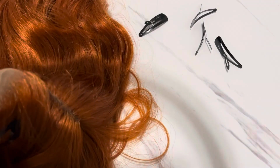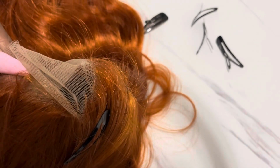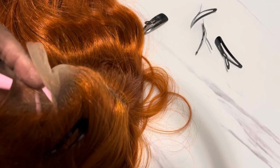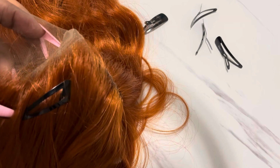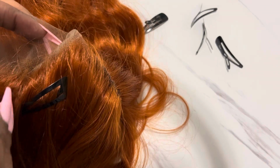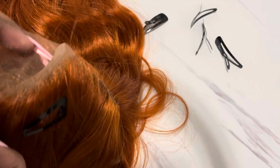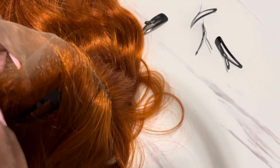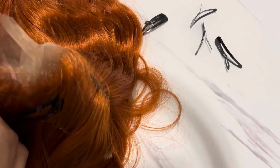Okay, so let's get this party started. What I like to do is take these little clips and pull all the baby hairs back before I start cutting away at what you would call a lace frontal. I remember when my sister first introduced me to a lace front wig, I thought, lace front? I thought it was like maybe a Victoria's Secret type lace. Oh my gosh, silly me.